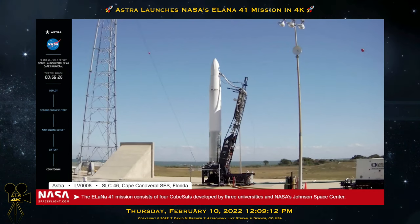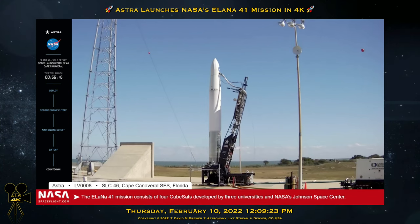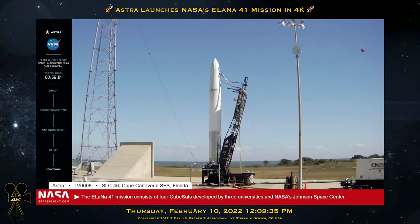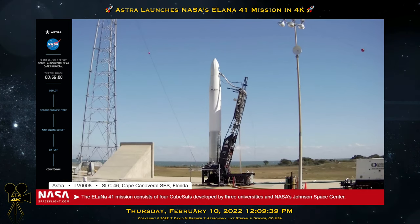The Space Launch Delta 45 and the 45th Weather Squadron predicted a greater than 90% chance of favorable weather today, and as you can see on your screen, that has definitely played out. Crystal clear skies, hoping for some amazing visuals from today's launch. Liftoff is also on track for the opening of today's window, which is 3 o'clock p.m. Eastern Time, which is, again, just about 56 minutes from now. And this mission is the first from Cape Canaveral for Astra. It's launching from Space Launch Complex 46, which is on the Cape Canaveral Space Force Station.